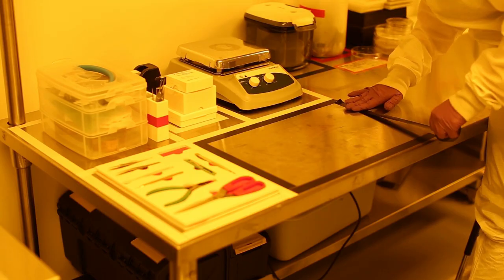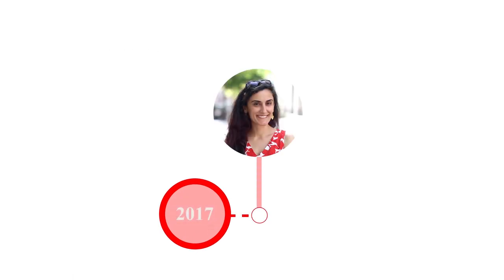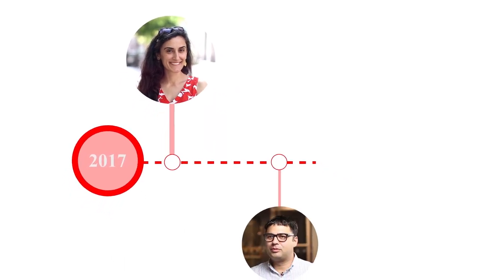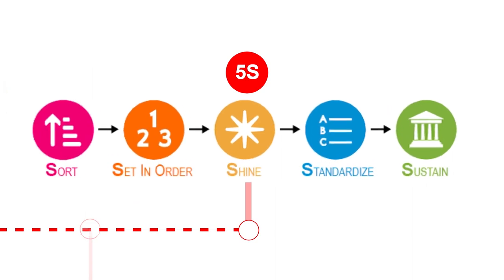We went about organizing our lab by introducing lean concepts to our workspace. In particular, we employed something called the 5S organizational methodology. In 2017, I started my faculty position at the Media Lab. After cleanroom construction, our lab manager David joined us. We applied 5S lean lab methodology in our lab and office space.